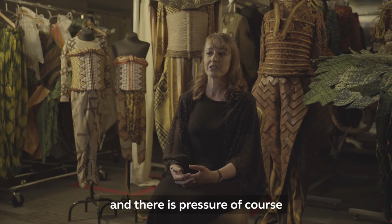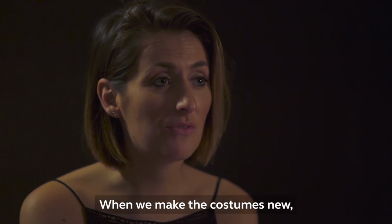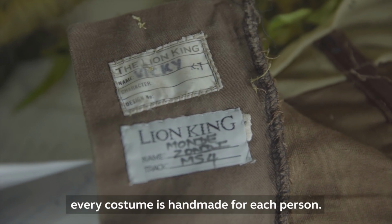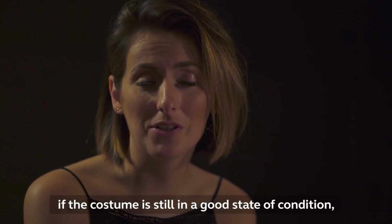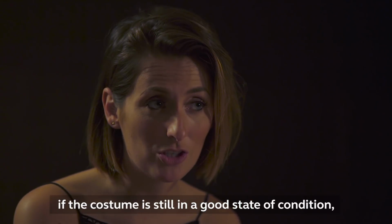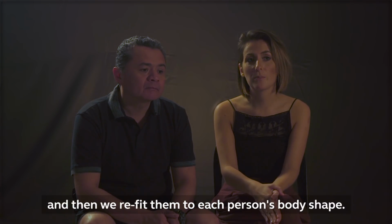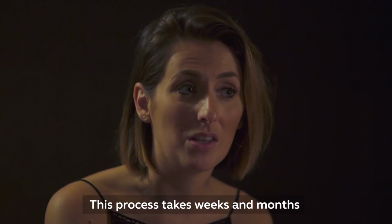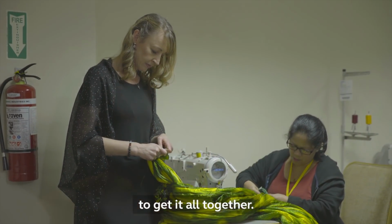And there is pressure, of course, to always make it the same. When we make the costumes new, every costume is handmade for each person. And then as the show moves, if the costumes are still in a good state of condition, we do reuse, and then we refit them to each person's body shape. This process takes weeks and months and includes hundreds of hours of labour to get it all together.